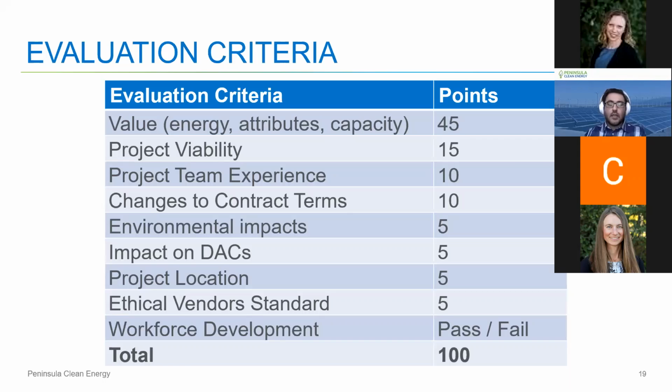The next category is 10 points for project team experience, how much experience the team has in developing renewable or storage projects. Changes to contract terms, that's 10 points. Environmental impacts, as I discussed before, can get 5 points. Then we have impact on DAX, which also has 5 points. And we value projects that can demonstrate workforce and community development benefits. And the next category, project location, also gets up to 5 points.